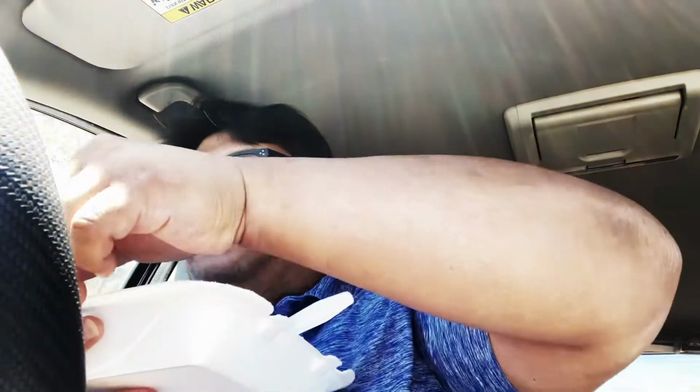Try some of this rice. I can't find my fork. There we go. Gonna mix it up real good. I put the tzatziki sauce on top with the Greek rice. Rice has a lot of different herbs and spices in it. Yeah, I'm full. I'm gonna just mix these two rices together. Save it for later.